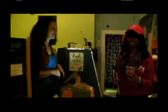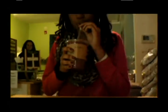I got the Morning Rush smoothie with granola, strawberry, blueberry, and honey, and it tastes delicious. For Everyday Explorers, I'm Amanda Keaton.